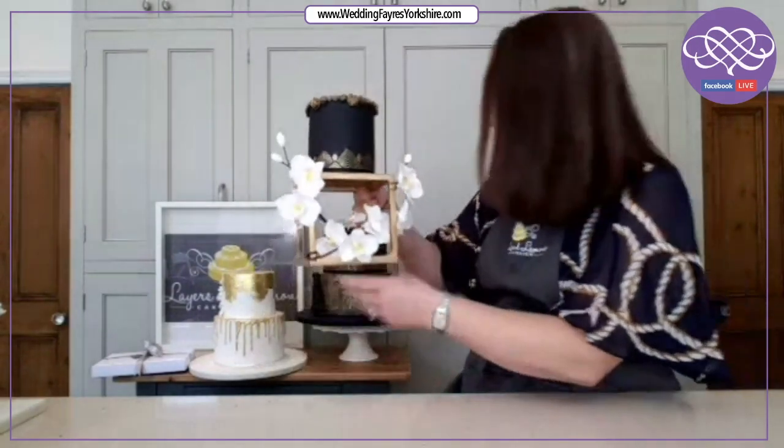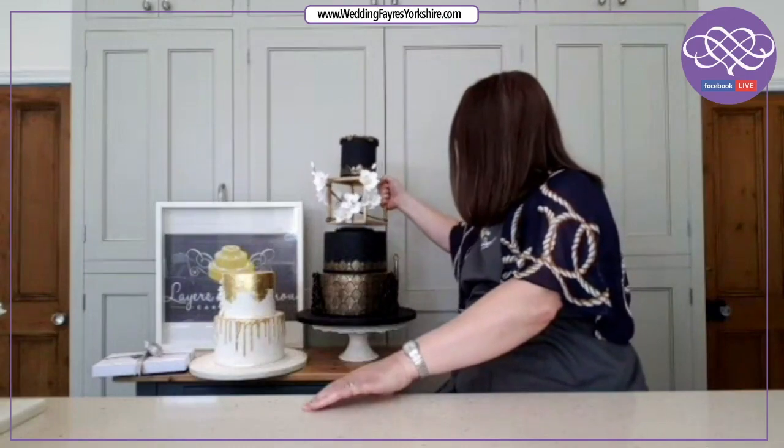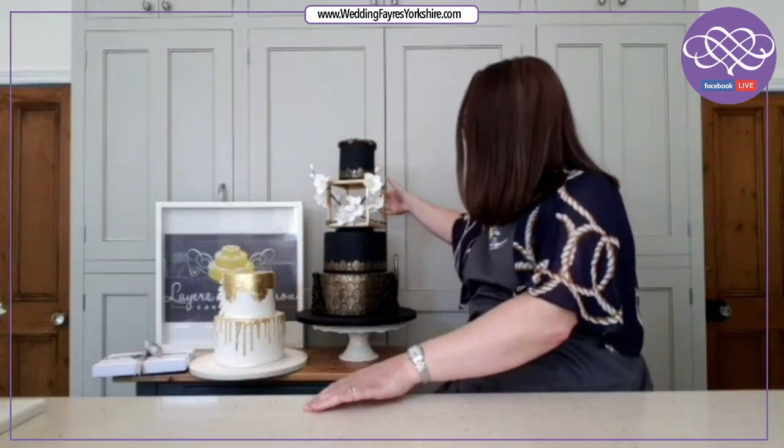So black can be quite striking in your colour scheme, and the white just lifts it and makes it a little bit more bridal. So that particular cake is £400 plus the price of your frame.